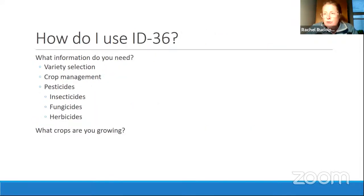So how do you use this? As I said, because it is so comprehensive, I personally don't think you need to read it word for word, front to back. I would say the first 20 pages, the introduction, would probably be useful for people new to vegetable production. After that, think about what information you actually need, right?